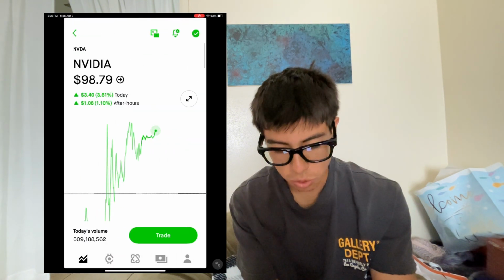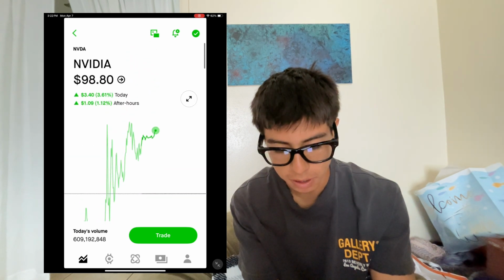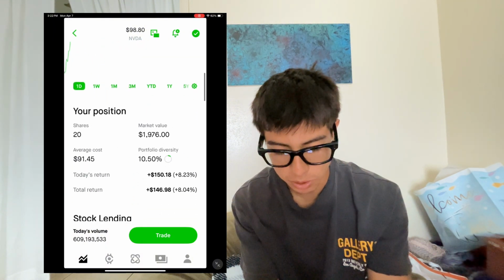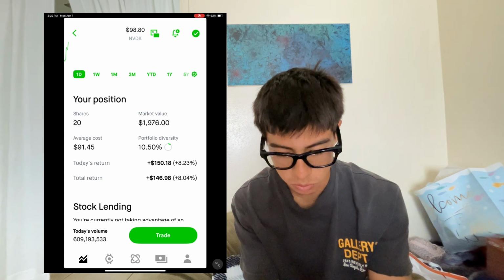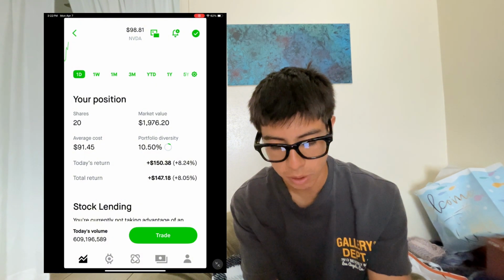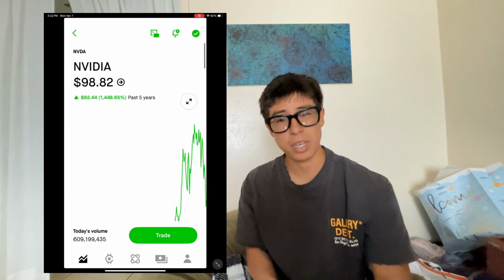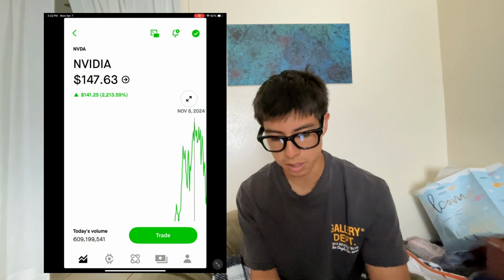Next on the list, super happy I picked this one up today. I own 20 shares of Nvidia. I was able to get an average cost of $91.45, already producing a 7% return, $137 up on the position. I'm not looking to sell this one once again for a very long time. Nvidia and Apple at one point were competing with each other for biggest market cap, and when that happens, I will continue scaling out of this position. But as long as Nvidia is under 100, I want to continue to buy shares in this company and allow it to ride up.